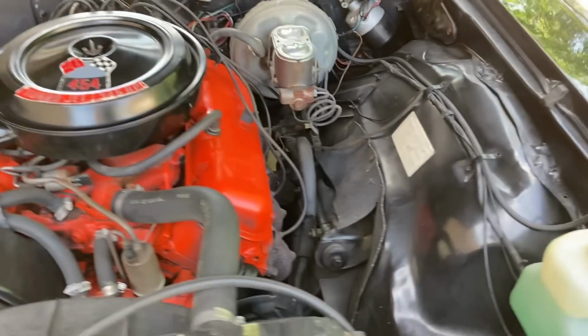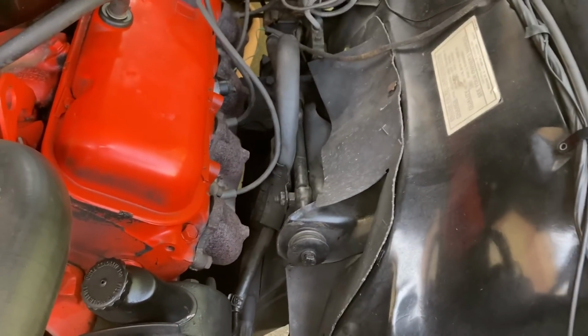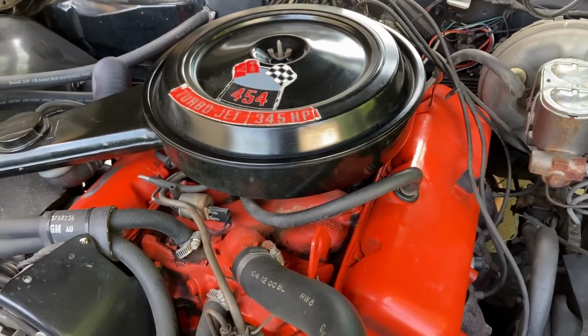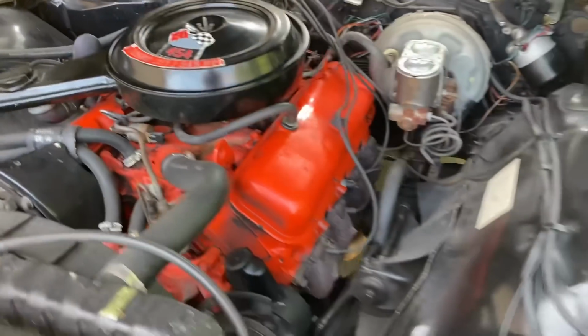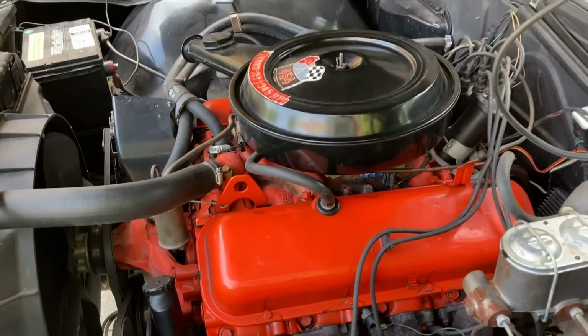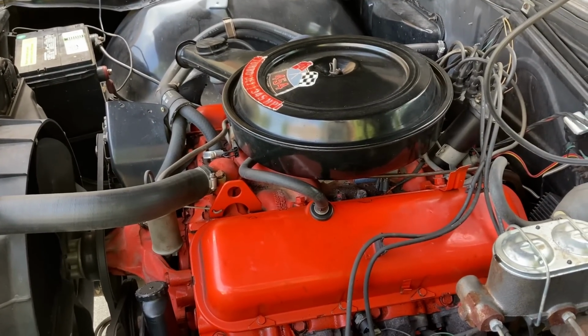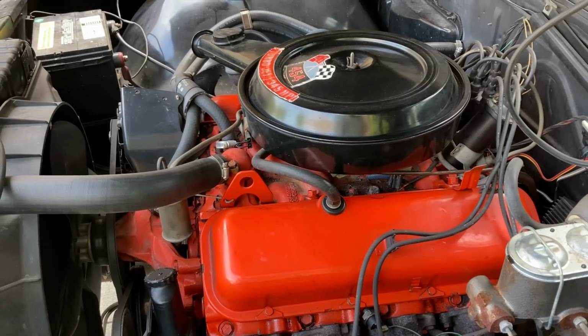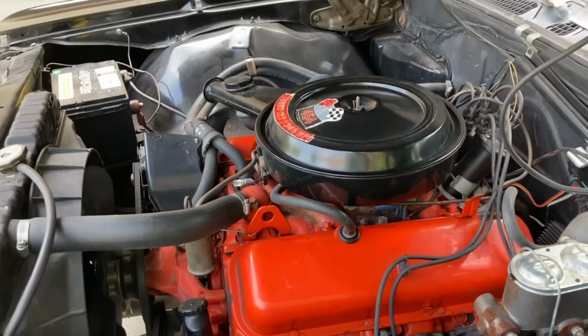And look at how clean this car is. It's just wonderfully clean. I haven't detailed under here. It does have a Quadrajet carburetor. As I said, this was one down from the top dog engine. This is a 345 horsepower 454. There's a 390 horsepower as well.